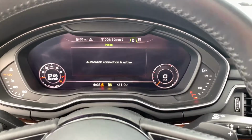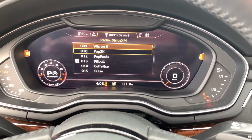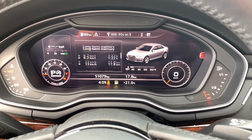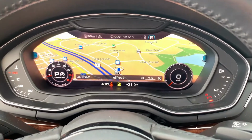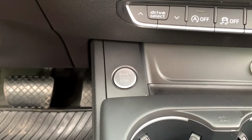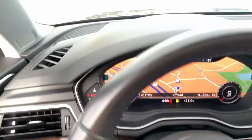The current mileage is 51,079 kilometers on this currently. And then you do have lots of different menu options, and within each one of those options you can kind of scroll through a few others. So there is lots to explore there. Take a second to look into that a little bit further with your sales advisor. To the right for your ignition, it is a push-button start.